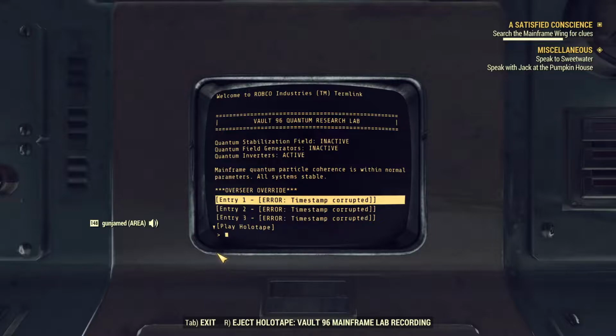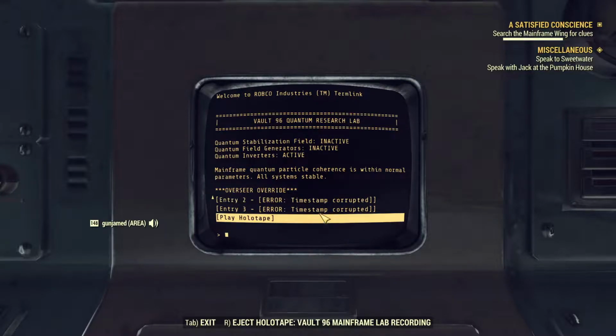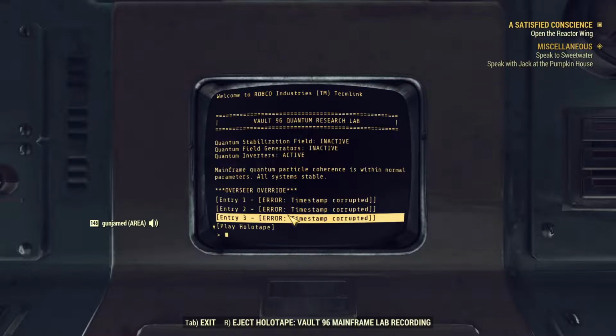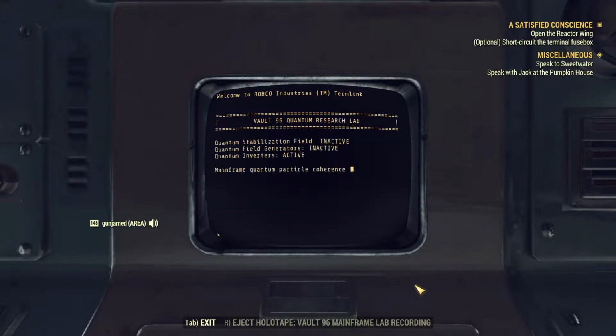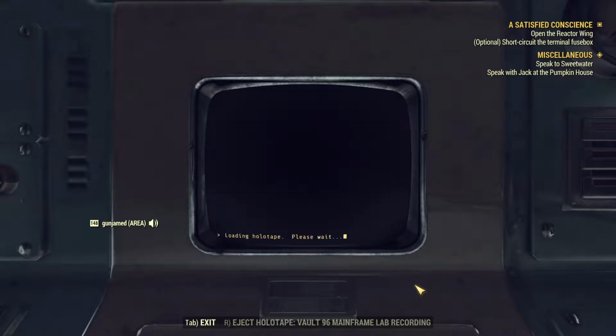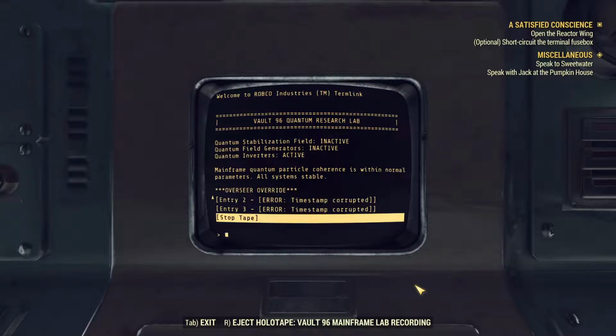Quantum stability field inactive. Quantum field generators inactive. Quantum inverters active. Mainframe quantum particle coherence is within normal parameters. All systems stable. Timestamp corruption. The overseer's office has control, it says there. And it's the same message twice. A stray security card? Oh. And down. Go. Robotics control failure in the mainframe wing. Activating emergency fabrication protocol, FS-401. Janek, circuits 10-18-57. Got it. Fabrication system offline. Activating emergency repair protocol. CR 889. 889, that's Hans.